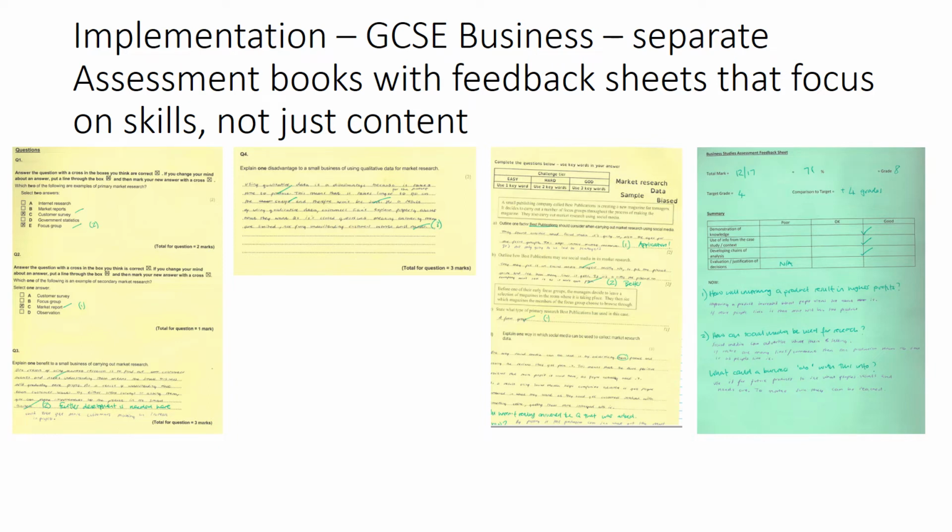I've said that we like to organise work so students really understand what they need to do and how to do it and how they've done afterwards. We're now looking again at some GCSE work, but you can see in yellow the topics that students have been asked to do, the questions they have done. You can see some marking on here in the green pen.